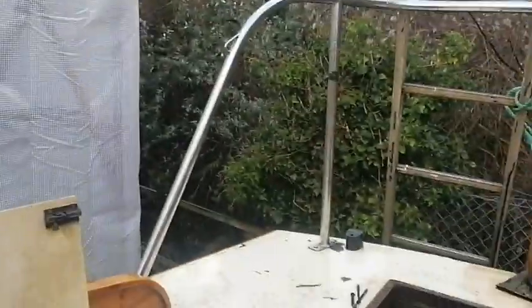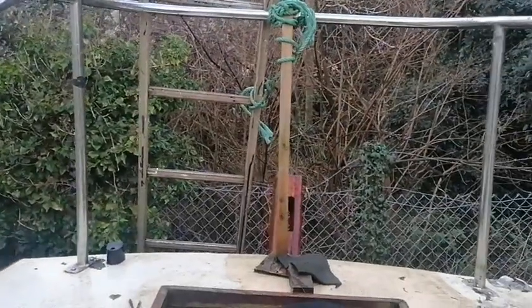So yeah, looks like we're fitting a heater. Exciting times. So watch out for the videos on that. In the meantime, I think it's back to the garage, or back to the studio.